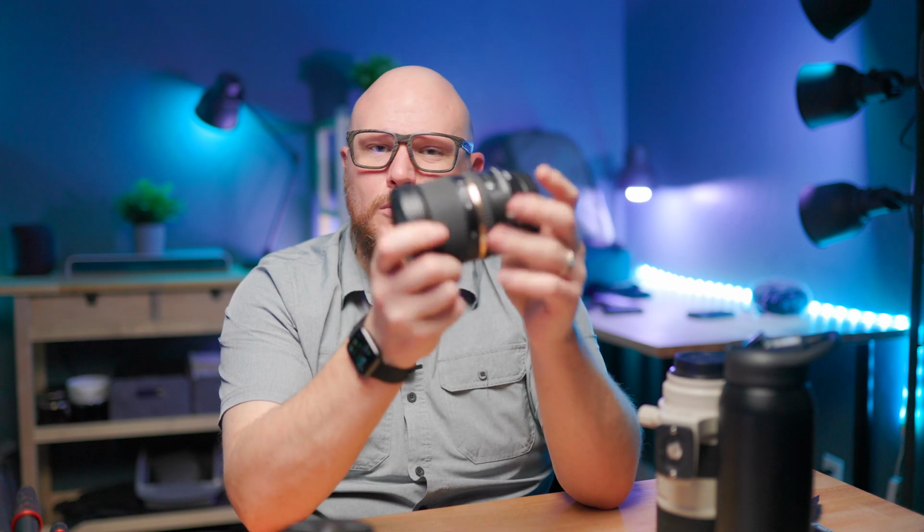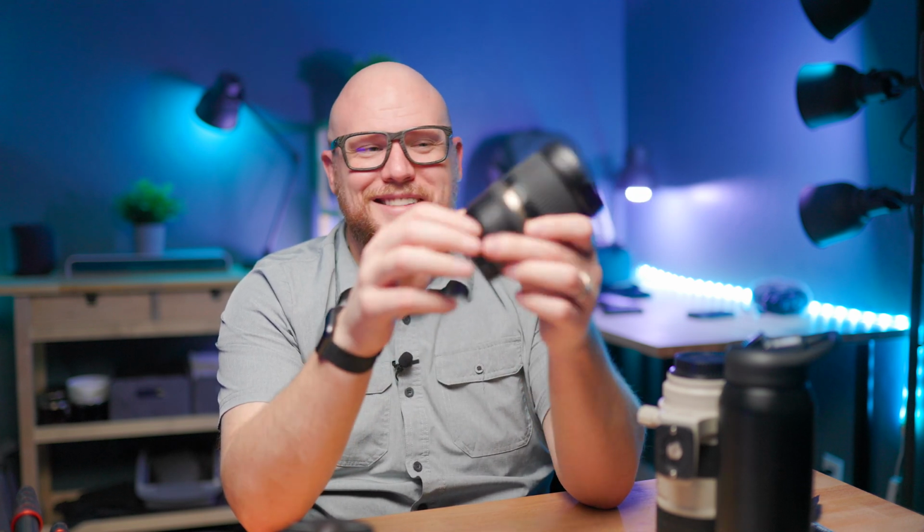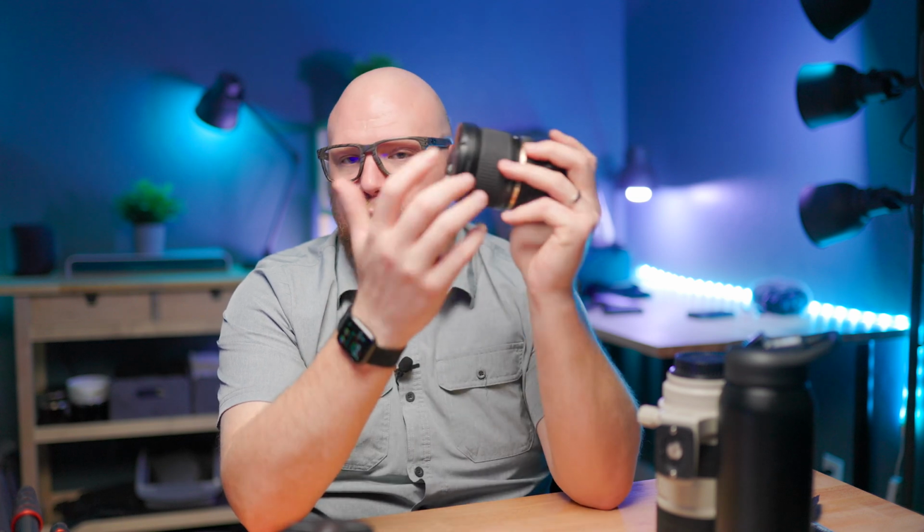It's a little heavy, it's a little bulky, and when you add the EF adapter onto it and you throw it on the R, it's a lot. It's a lot of lens sticking off the edge, but it's a great lens. I love it. It's definitely coming with me. As heavy as this thing is, there's nothing like it. There's no other lens.